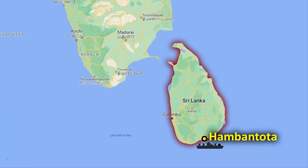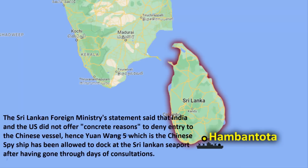And you know what they said? The Sri Lankan Foreign Ministry statement said that India and the United States did not offer concrete reasons to deny entry to the Chinese vessel. Hence, Yuan Wang 5, which is the Chinese spy ship, has been allowed to dock at the Sri Lankan seaport after holding it back for a few days of consultations.